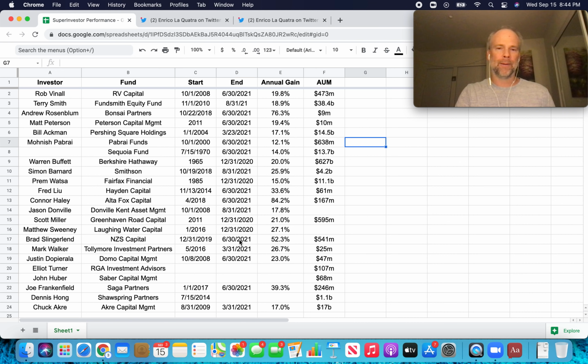So still strong, but I need to know a lot more about what their framework is to get comfortable with NZS Capital. And Saga Partners, right? 4 years. Again, not a super long track record, but 39% definitely intrigues me to look into what they're doing. And just today I took a look at this letter from Joe Frankenfield. Very thoughtful investor. Right away I can tell that. So looking forward to spending more time with Saga Partners.